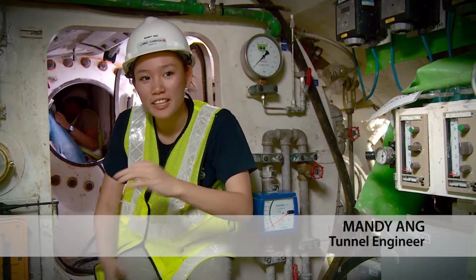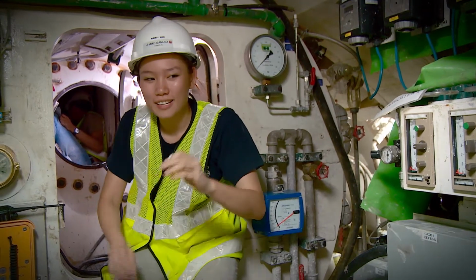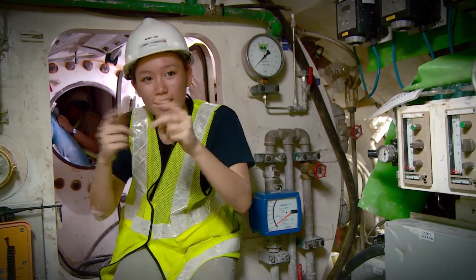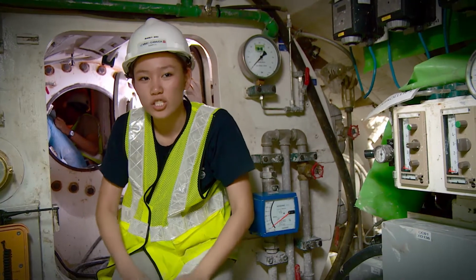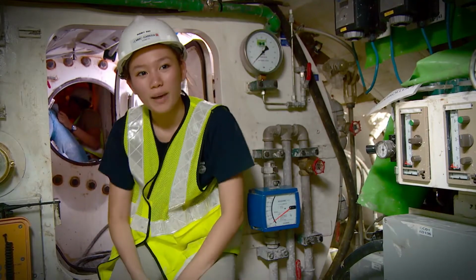We're having this intervention stop to check on the cutter discs. Cutter discs are like the knives of the machine that cut through the ground. So we're just going to check whether we need to change them or not so that we can further mine.